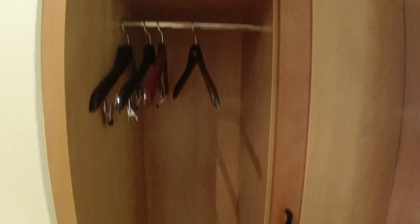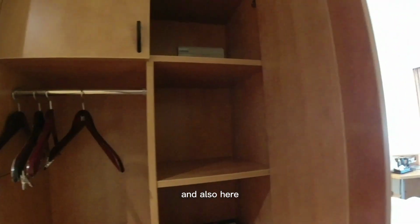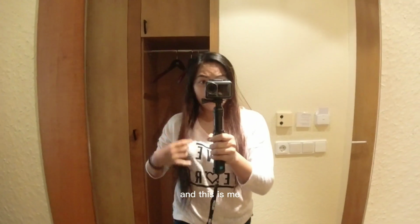Clothes, pwede mong ilagay. And that's a little cabinet here. And also here. Cabinet. And this is me.